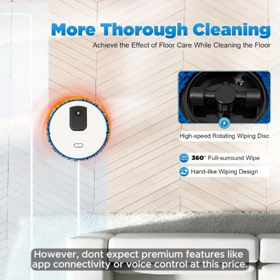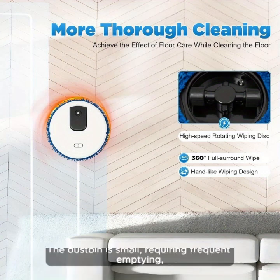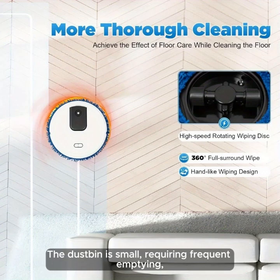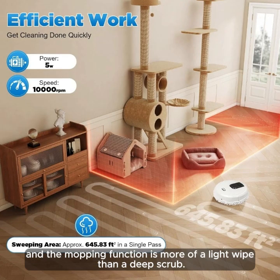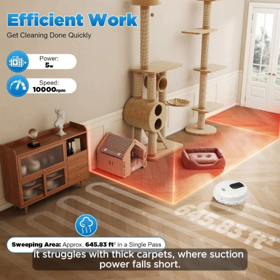However, don't expect premium features like app connectivity or voice control at this price. The robot cleaner operates via simple buttons, meaning no scheduling or remote control options. The dustbin is small, requiring frequent emptying, and the mopping function is more of a light wipe than a deep scrub. While it outperforms my Roomba on hard floors, it struggles with thick carpets, where suction power falls short.